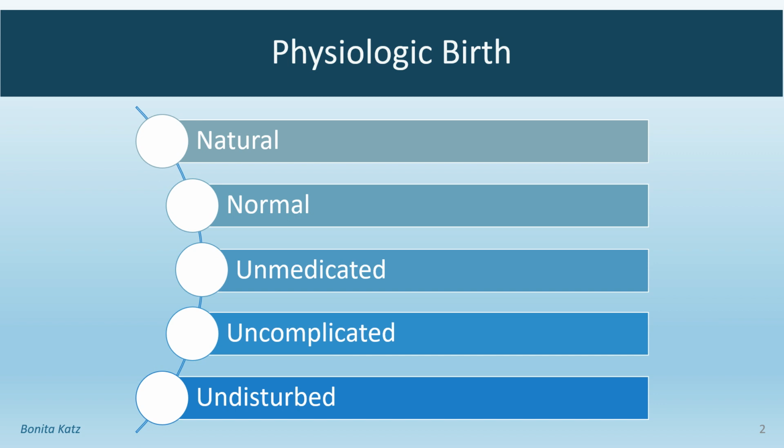Perhaps this is due to the wide variation that we see: long labors and short, difficult labors and not so difficult ones, positions and comfort measures that work for one woman but not for another. Some would say we cannot define physiologic birth because many healthcare workers have not actually seen one. Medical intervention in labor and birth has become so commonplace that we've no idea what a truly physiologic birth looks like. This series of videos will look at the various aspects of physiologic birth.